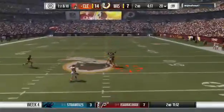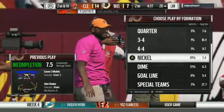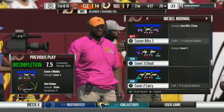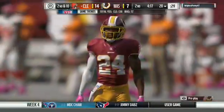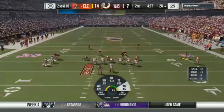He's going to launch this thing way downfield. The intended target was Corey Coleman, and that'll make it second and 10. Well, they went for the big play there, but that drop could really hurt their momentum. 10 yards still left on second down. And on the outside, they're playing press coverage.